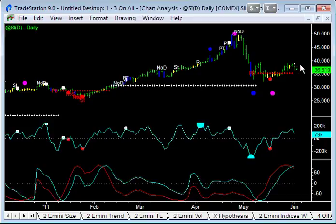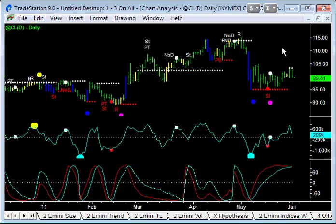Silver, we got the cross a couple of days ago. Just up here you can see that in terms of silver. It wasn't an end of trend just because it was a dirty pullback level here that got violated. So the gold was a clean end of trend signal, silver wasn't. And then back to crude.